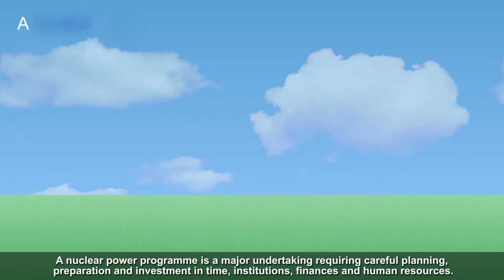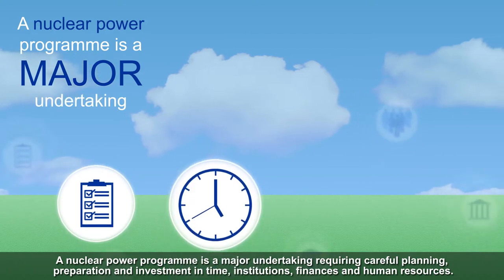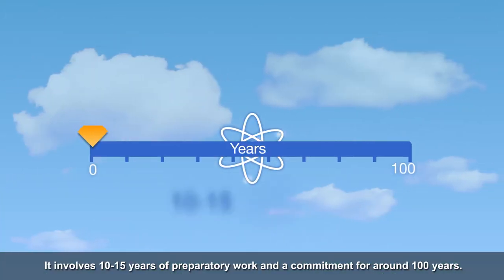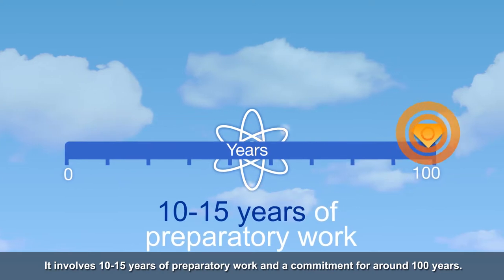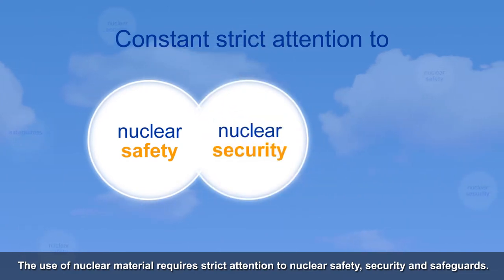A nuclear power program is a major undertaking requiring careful planning, preparation, and investment in time, institutions, finances, and human resources. It involves 10 to 15 years of preparatory work and a commitment for around 100 years. The use of nuclear material requires strict attention to nuclear safety, security, and safeguards.